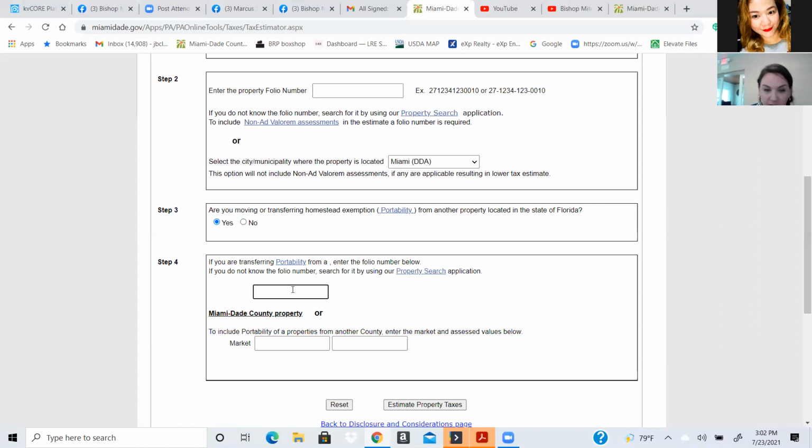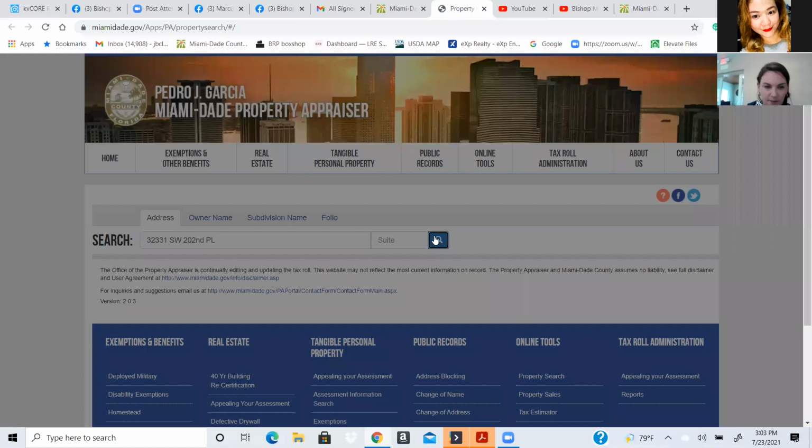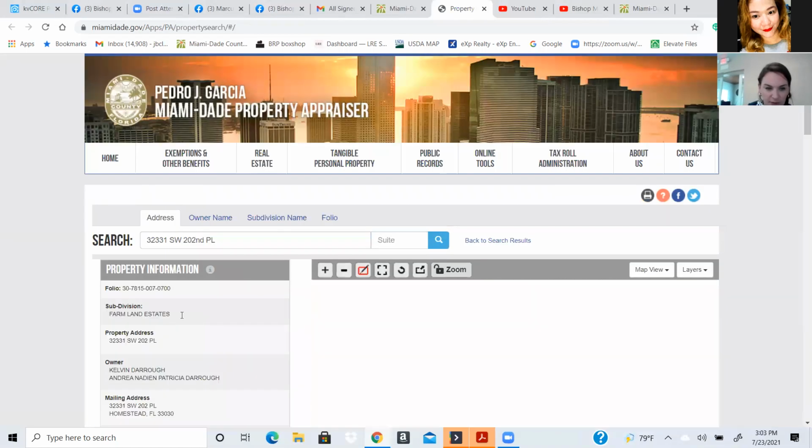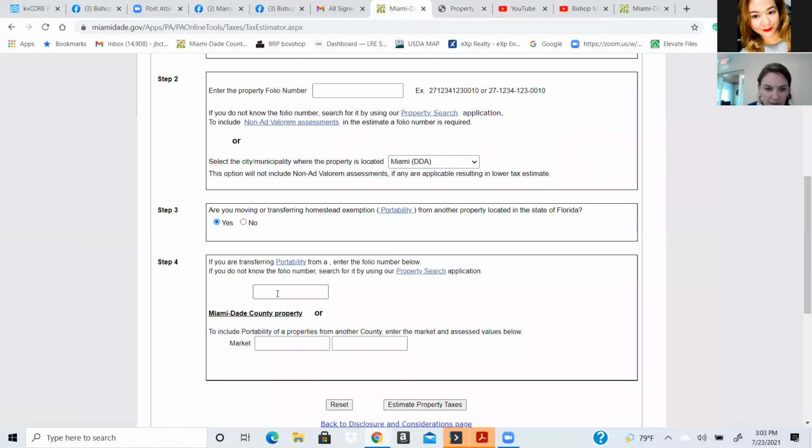So you would have to put your current folio number, and you can do that by clicking property search. Okay, I'm going to put an address in here, see what happens. Okay, we're just going to pick up this property right here. We're going to enter this folio number. Pretty easy. I'm going back, I'm going to plug it in. Okay, just as an example, and we're going to estimate our taxes now.